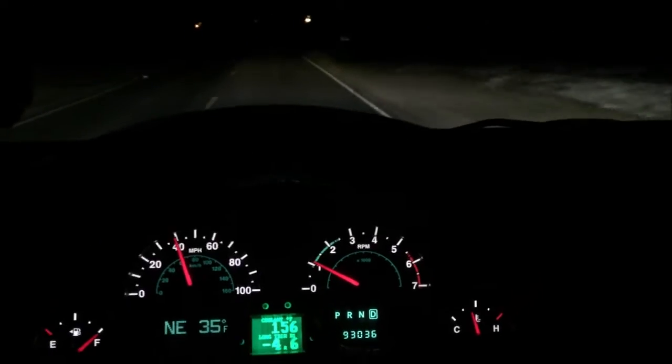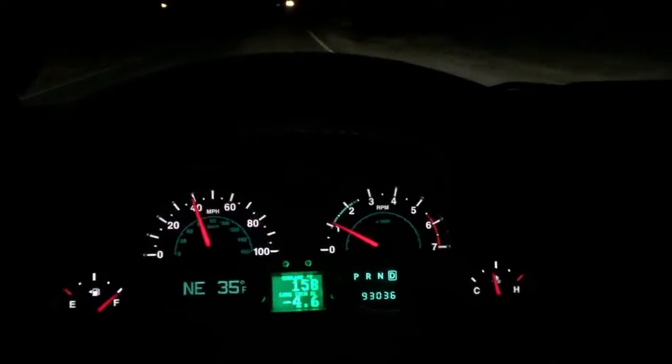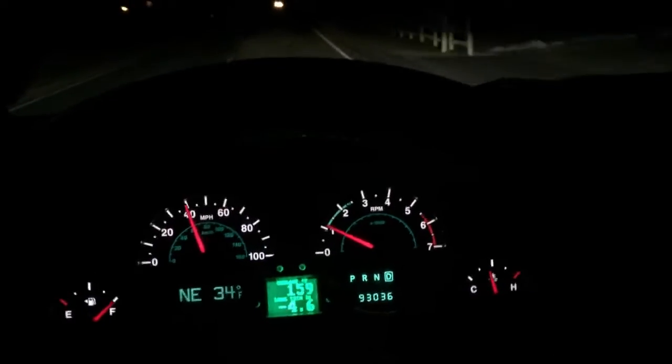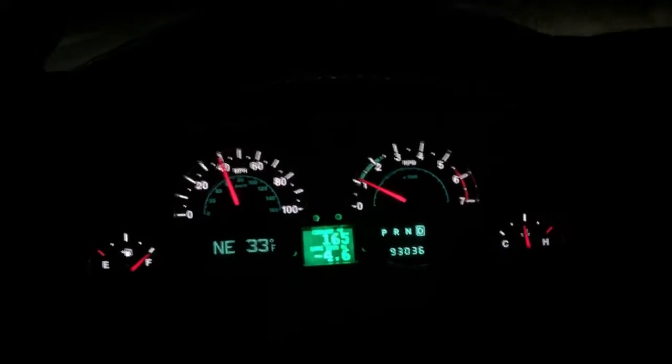At 70 miles an hour, I'm sitting right at 2,000 RPM, and it just purrs down the interstate. Pulling away from a stop, you saw back there, you just touch the accelerator and it goes up to 2,600 RPM at very, very light throttle and shifts smooth and progresses through the gears. It's such a night and day difference from that anemic 3.8.